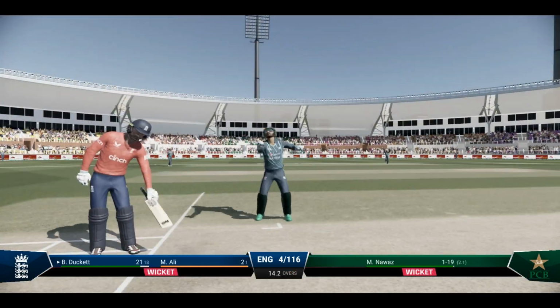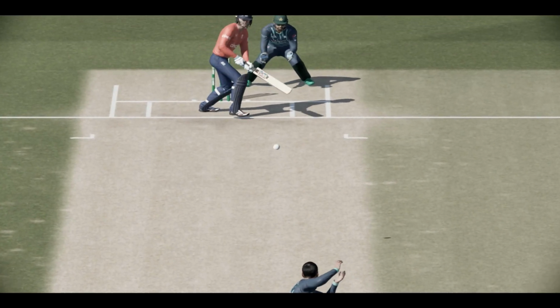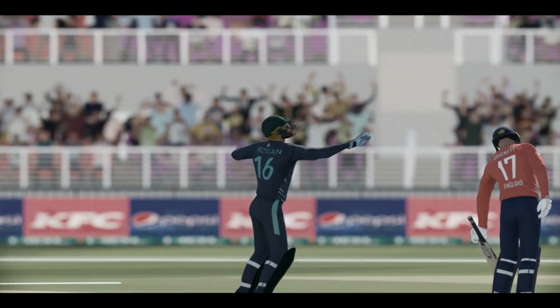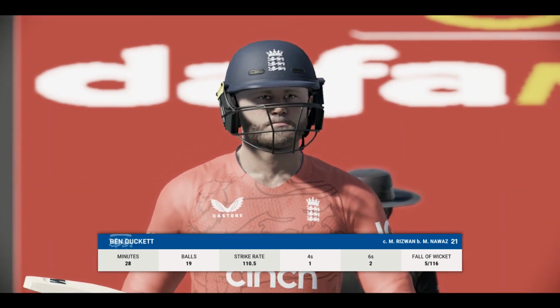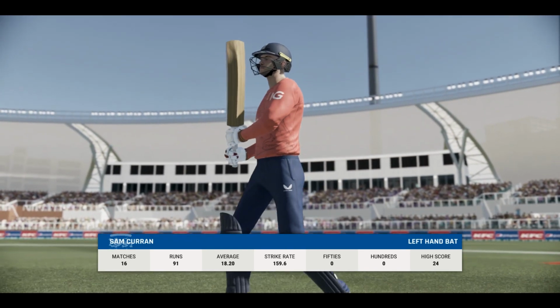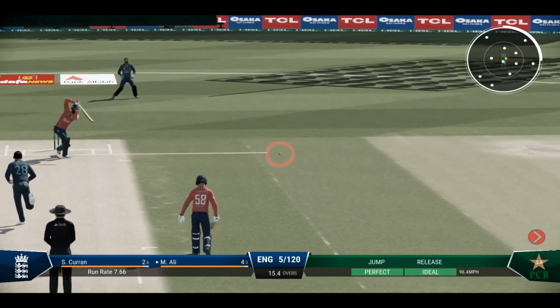And taken by the wicket-keeper. Brilliant bowling to get the edge. Not a bad innings. Really was starting to get the runs flowing, but cut short. Important wicket to get at this stage of the match. And with that wicket, we'll see a change out in the middle. Curran, whose first task is getting themselves settled.